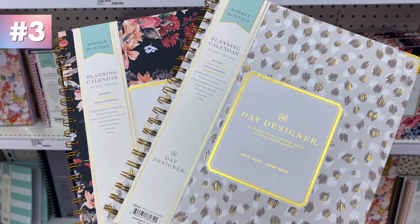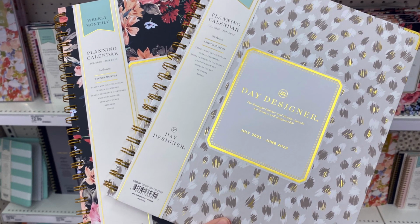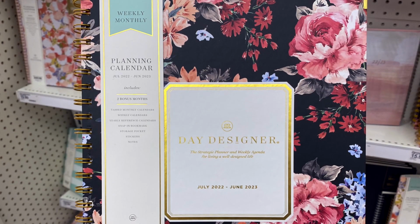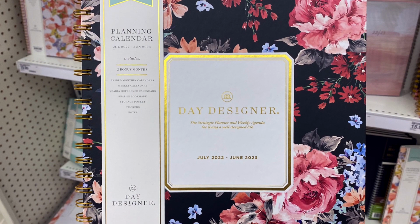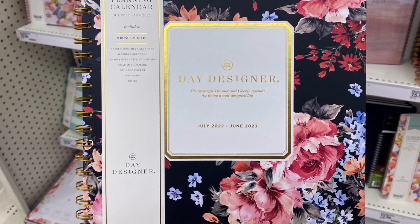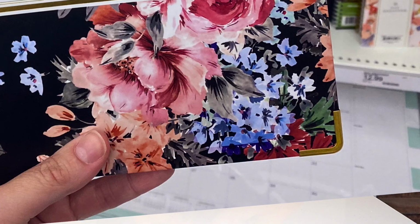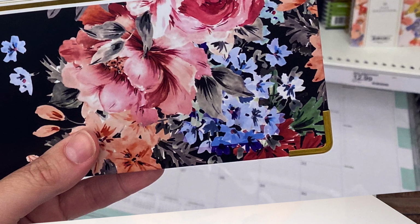Next are these two large planners. Now take a look at these covers. You've got, similar to the last one, that really pretty neutral print, as well as, and I talked about this in the last video, that really pretty black print with the floral cover. So I like that so much. It's nice that you get to have a little bit of variety, and the hardcover on these is just beautiful. I mean, you've got the gold corner and it's just super nice.